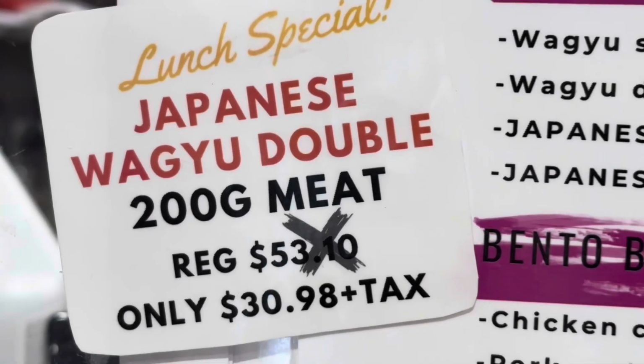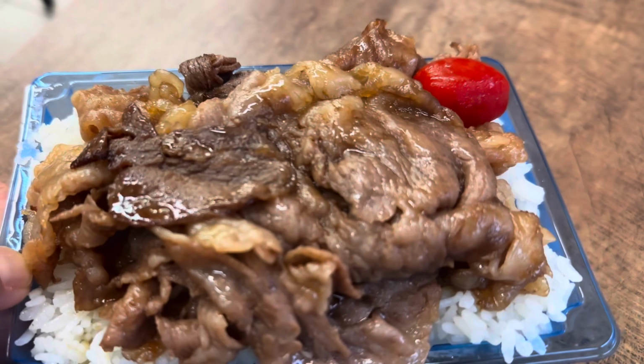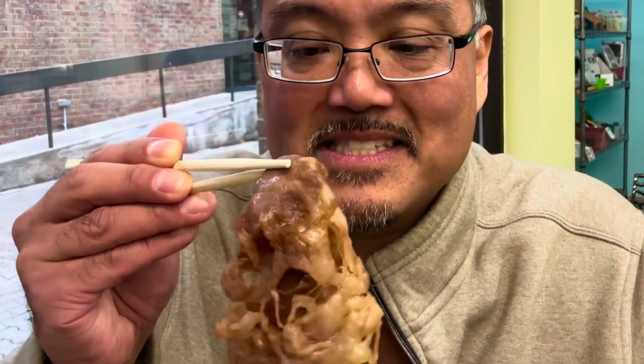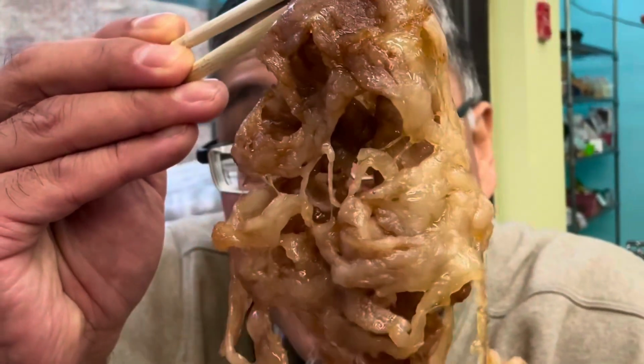100% Japanese beef, 200-gram portion, and I believe it was only, I think, $38, something like that. It's a special. This amount of beef normally would cost double what they're charging. And look at that, thinly sliced, dripping, oozing, fatty pieces. Look at that. Let's give it a taste.